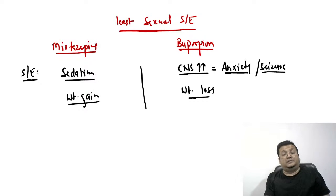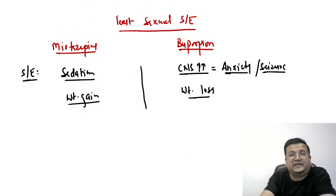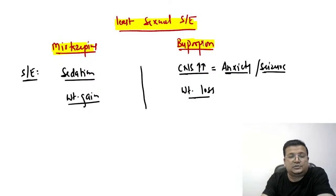So please try to understand drugs in totality. This question has become very, very common: least sexual side effects. This has been repeated many times, so we can think of mirtazapine and bupropion. But then try to compare these two drugs.